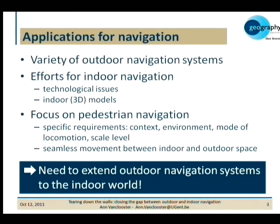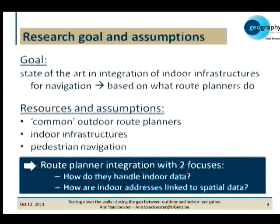Pedestrian navigation compared to car navigation is a bit different. Pedestrians have specific requirements. The context is different. The scale level is micro scale level. They walk instead of drive a car. So the environment is different. And more importantly, as pedestrians, we move between indoor and outdoor environments seamlessly without any trouble. So we can expect, or we should expect, that the navigation applications we use in our outdoor world, we can use them also in our indoor world, so we can extend the outdoor navigations to the indoor world.